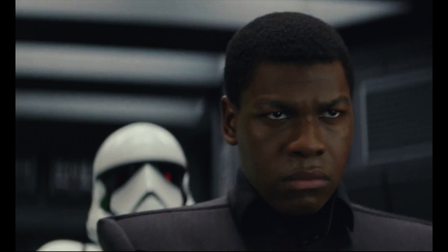And then we get Finn. Now I don't know if he's captured or if he is still undercover as a First Order officer. But then this stormtrooper has a red light in their eye. Now that I watched the trailer specifically for that, that's not a special uniform or anything. That's just the light reflecting from their eye. So they might be looking at some glowing red light or a Praetorian Guard down there.